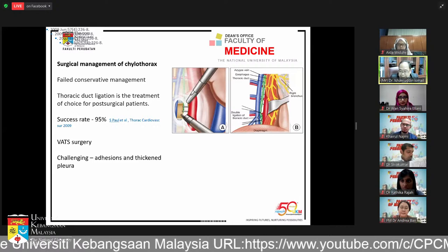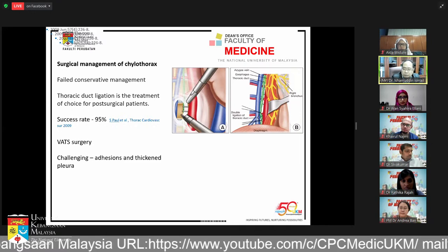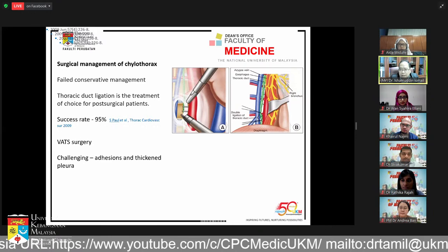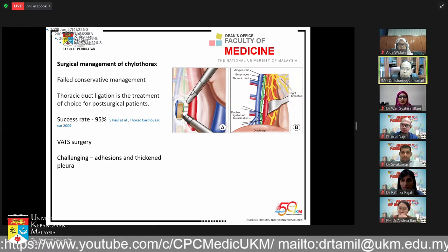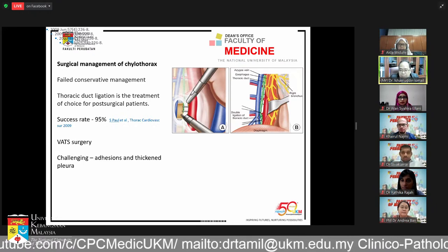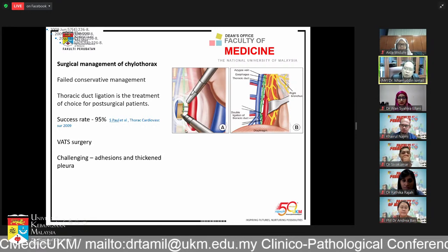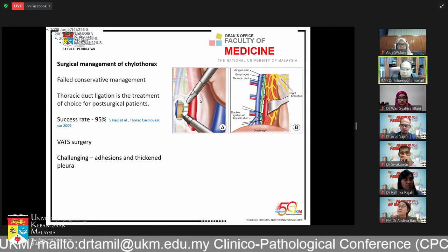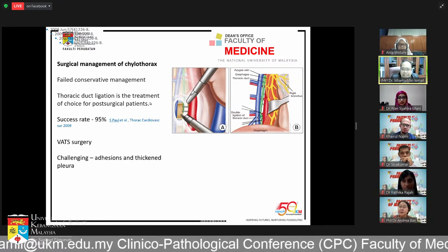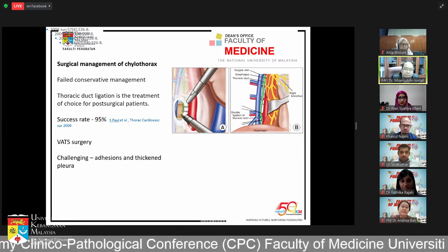Overall, surgical management after failed conservative management is challenging because, usually after around 2 weeks to 1 month, the leak is still there. There will be a lot of adhesion. The pleura is very thick. So it's a bit difficult to get to the area between T8 to T12 at the lower part when there's a lot of adhesion and thick pleura. But as they say, thoracic duct ligation has as high as 95% success for such cases.